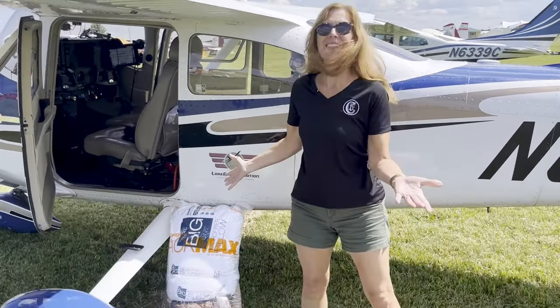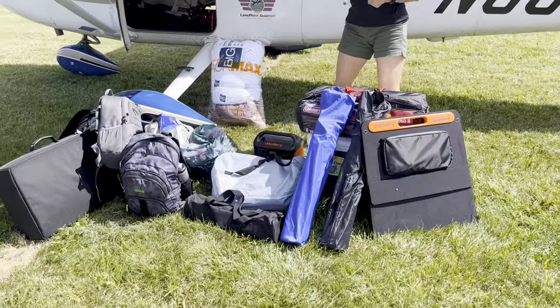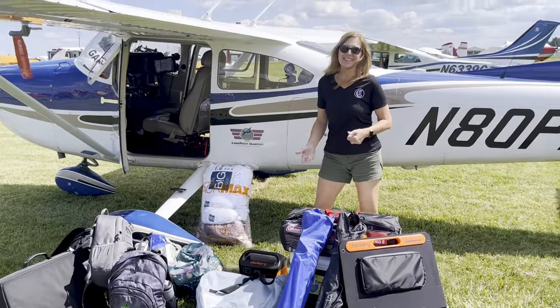Well, we made it. We're at Osh. And look at all the stuff we got in this airplane. Amazing what we can get loaded in.